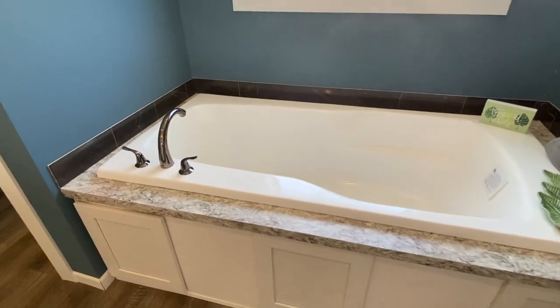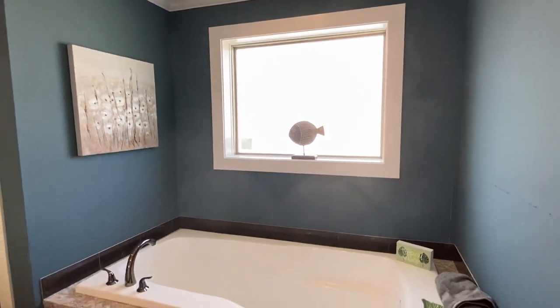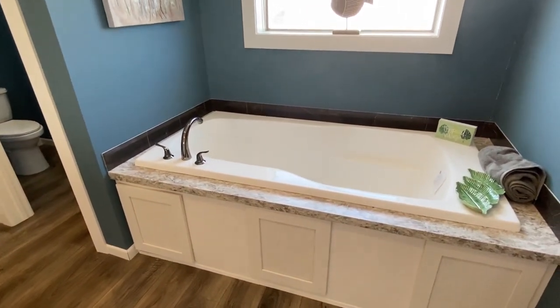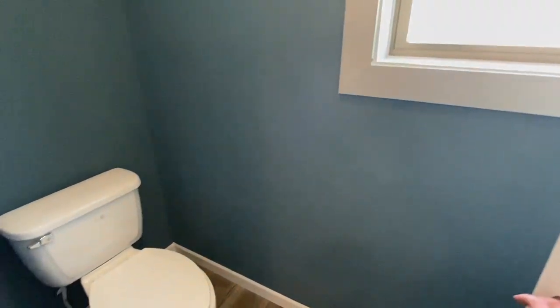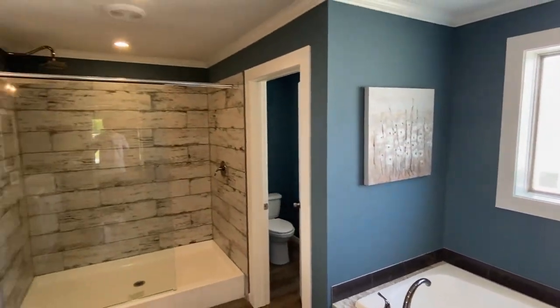We've got a tile shower and separate tub. That's what you're gonna see in here. With a lot of that blue in this house, but keep in mind, you could change some of that if you would like. Quickly show you this: the water closet has its own door for privacy. Now it's time for me to show you the shower.